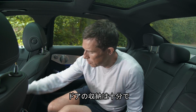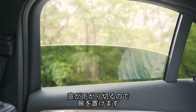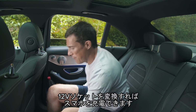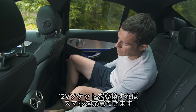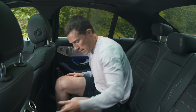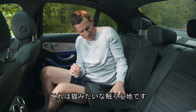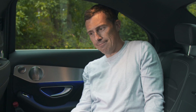Can't complain about the door bins though back here, look massive, nor the fact that, hey, the rear windows, they go all the way down so you can lean out. If you've got kids in the back and they need to charge their mobile devices, you're going to have to use this 12-volt socket with an adapter. Though handily, they do have an ashtray if they like to smoke. Weird. Anyway, more storage here. So you've got a little tray here. In fact, that's so soft. It's almost like having a cat to stroke. It's calming.